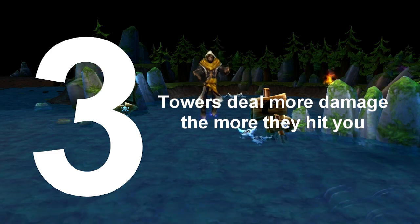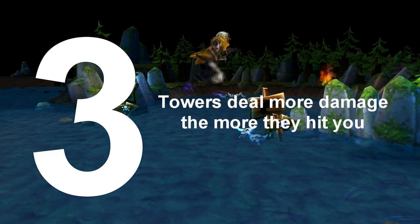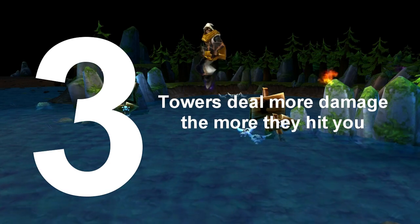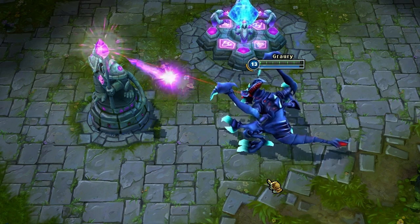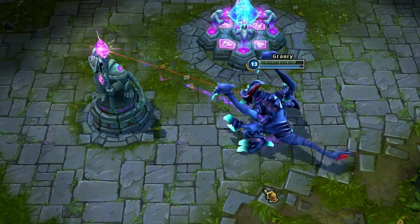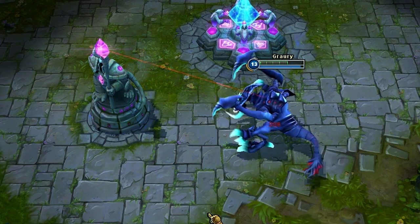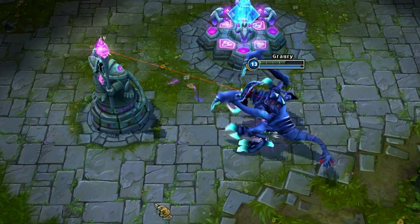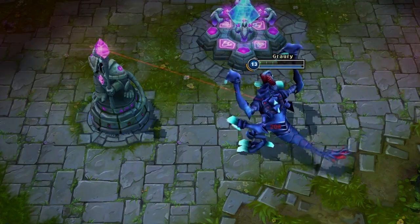The third thing you may not know about LoL is that towers deal progressively more damage the more times they hit you, up to 7 times. Now in this video we can see Cho'Gath progressively taking 20 more damage each time the tower shoots him, up to a maximum of 7 times, where it caps off at 208 damage. Once you've taken the 7th hit, you're going to take no additional damage from the tower. Well, you are going to take damage, but no more additional damage.